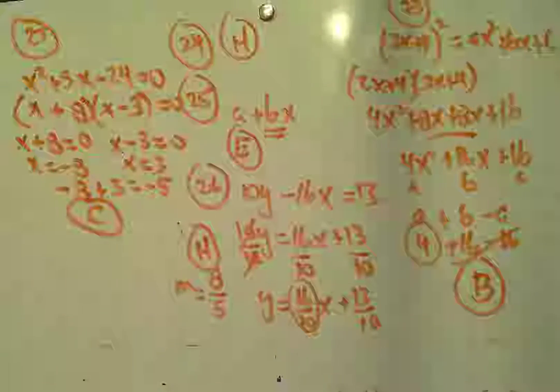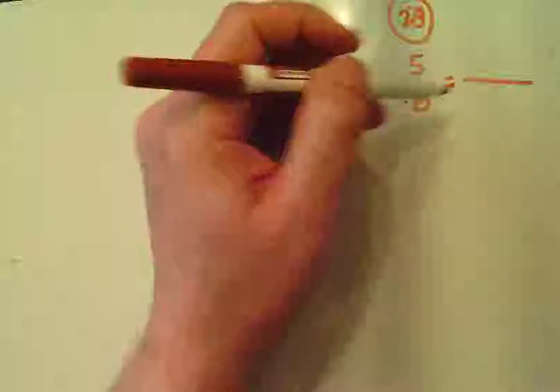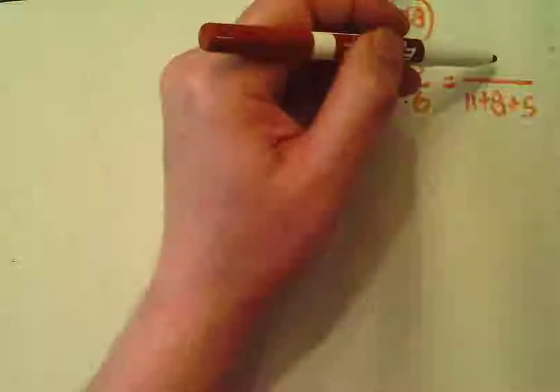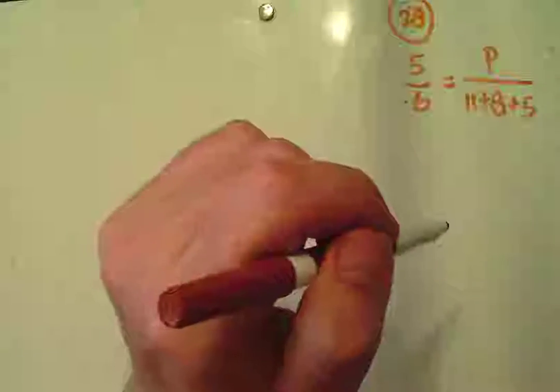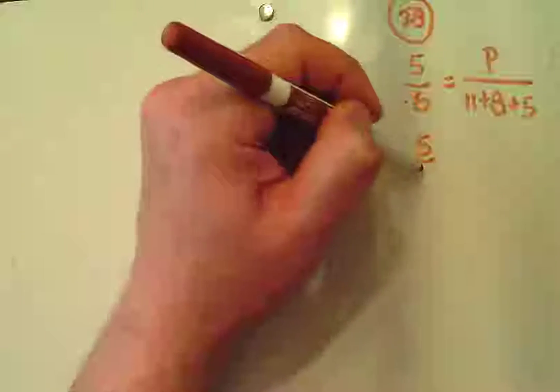Let's take a look at 28. Similar triangles. So we're told that the ratio of the perimeters is 5:6, which must mean the ratio of the sides is 5:6 as well. The sides of the larger triangle, that's the one on the bottom here, are 11 plus 8 plus 5. And we want to know the perimeter of the smaller triangle. So this is 19 and 5 is 24.